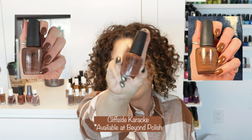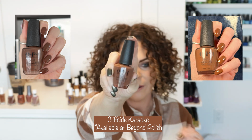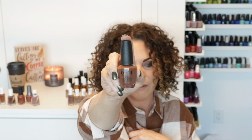Okay, next up, OPI, Cliffside Karaoke. This came out with a summer collection a few years back where they had a bunch of browns and nudes, and then they had some more colorful colors. And this brown, there are a couple of other browns from that collection that I put in my faves. They were so nice, so perfect, and they were all unique in their own way. I highly recommend picking this one up if you can find it.